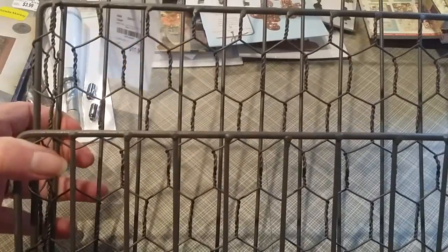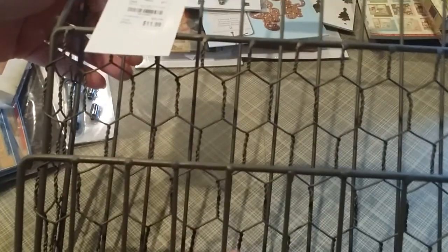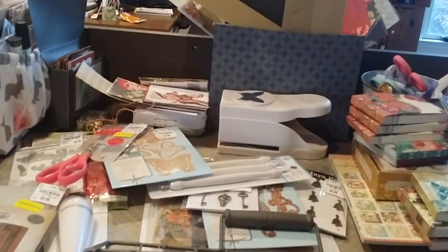That's my chicken wire mail basket. There is this SKU, and I was in line behind a lady, waiting, and I looked over and I said, you know what, I could probably make good use of this basket. And that's not going to focus. It's 1814497, $11.99.